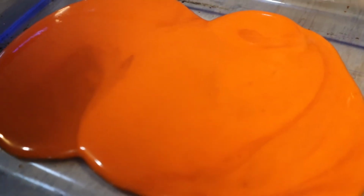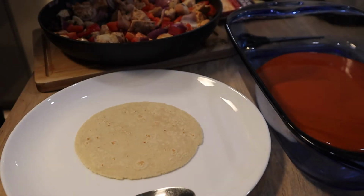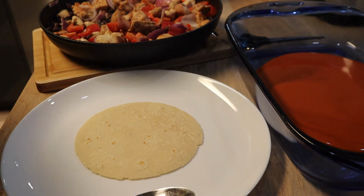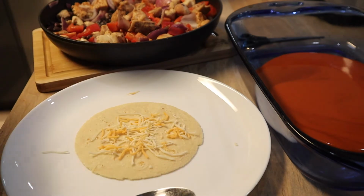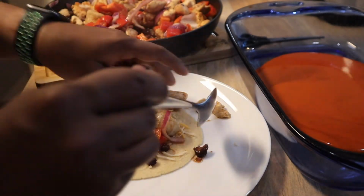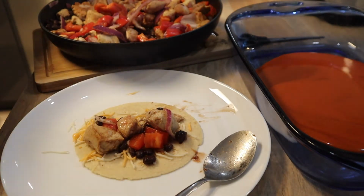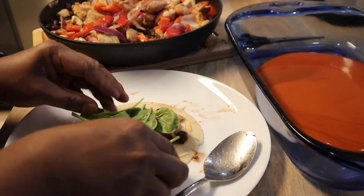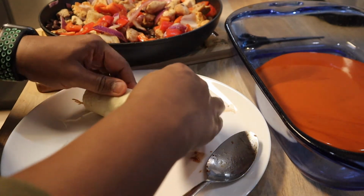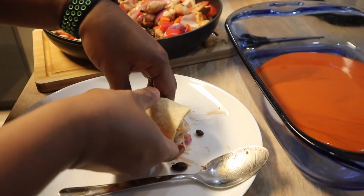I put a little enchilada sauce on the bottom of the pan and I will roll up my enchiladas. All right, I am going to put together my enchiladas. Put a little bit of cheese at the bottom first. And we're going to put a little scoop of chicken. Some olives and some spinach. Let's hope this rolls. Oh yeah, there you go. It's fine. Just tuck that sucker in there.